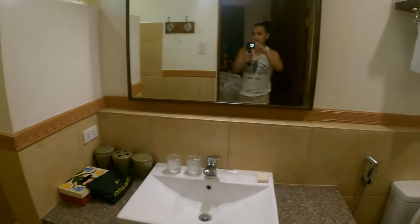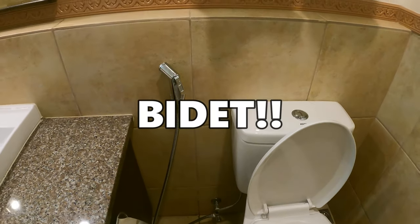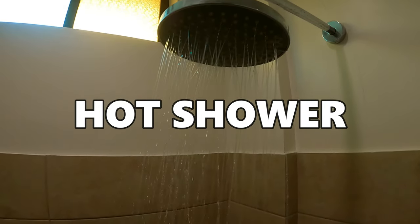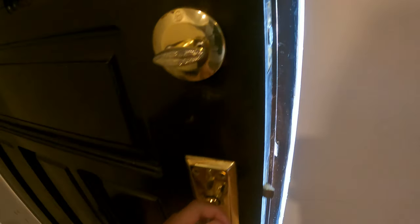They provide you with a roll of toilet paper, towels, and a bar of organic oatmeal soap. And the most important thing, they have a bidet. And of course, a hot shower. Although, they don't have shampoo, toothbrush, and toothpaste, so you may have to bring your own.